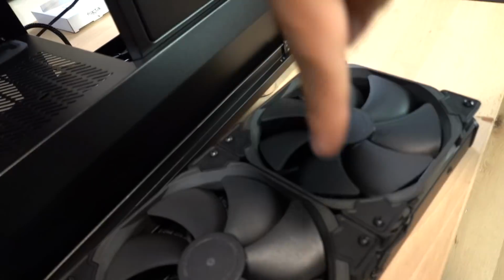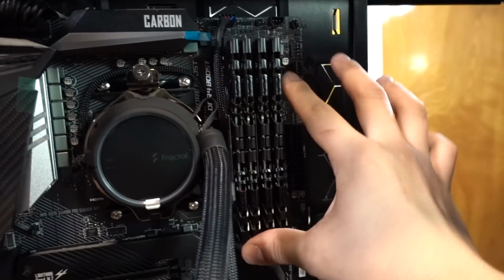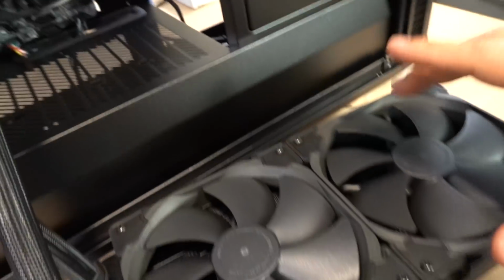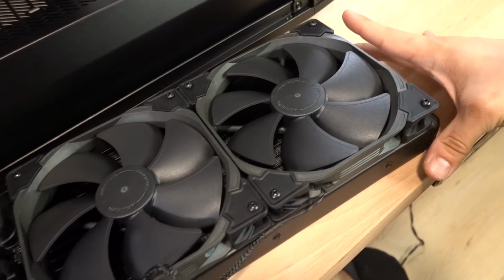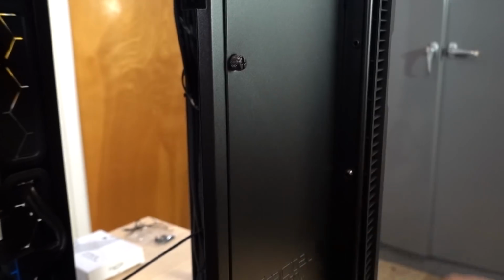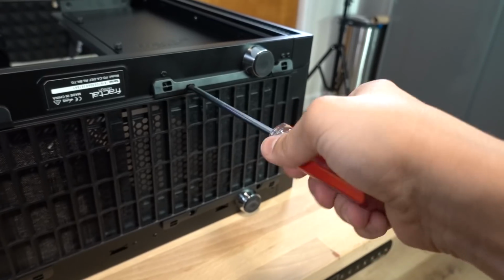The other issue that mounting the radiator to the top of the case could pose is that RAM clearance could be a concern, because these aren't the tallest heat spreaders in the world, but they're not the shortest either. So the fact that we're dealing with a wider 280mm radiator could pose some clearance issues. We'll just have to wait and see. First things first though, let's get this removed. Get those front screws and those bottom screws.